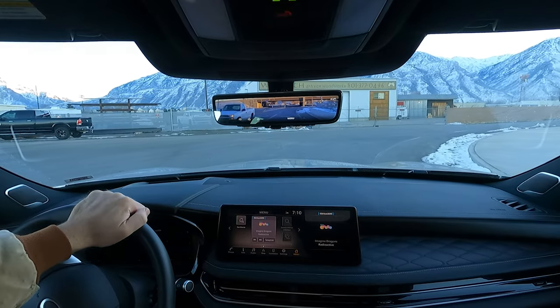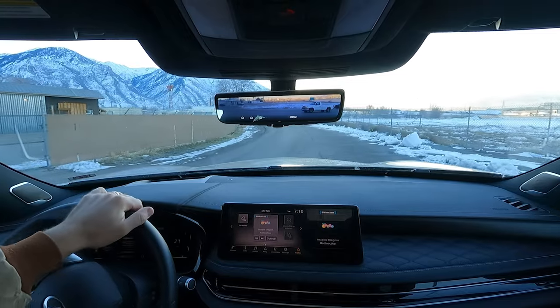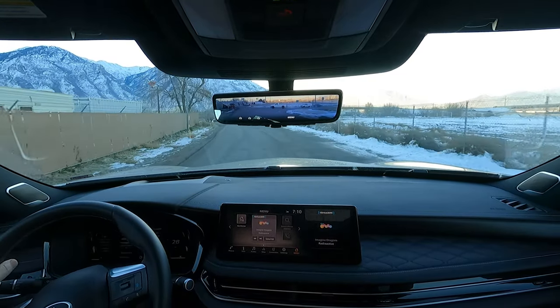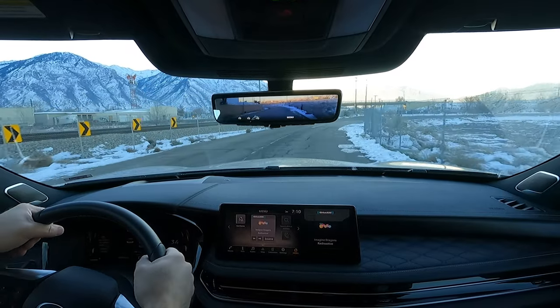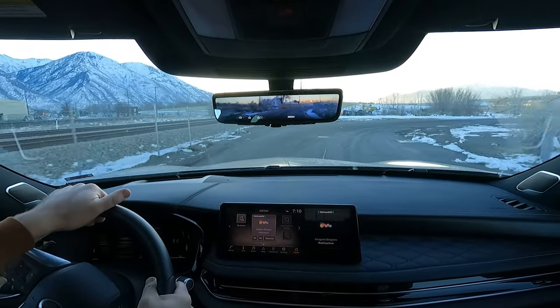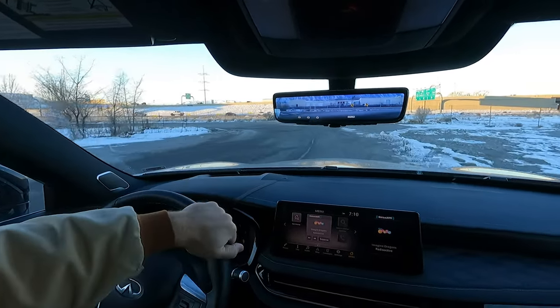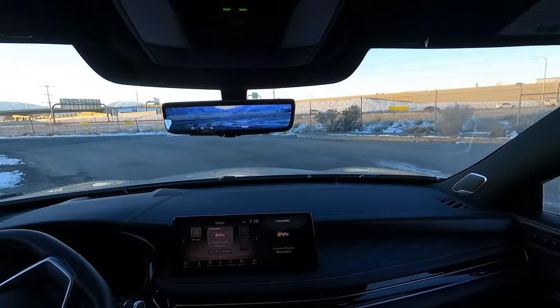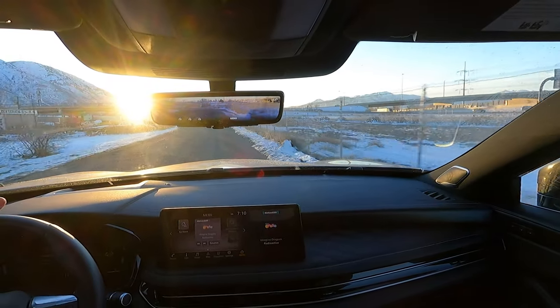All right, here we are at the S turns, and it looks like we're free to go here. I should put this in sport. There we go. It changes the way the all-wheel drive system works, but I'm coming in a little bit hot. Yeah, I was sliding a little bit. Steering was very neutral. Getting on the throttle on the way out, just fine.